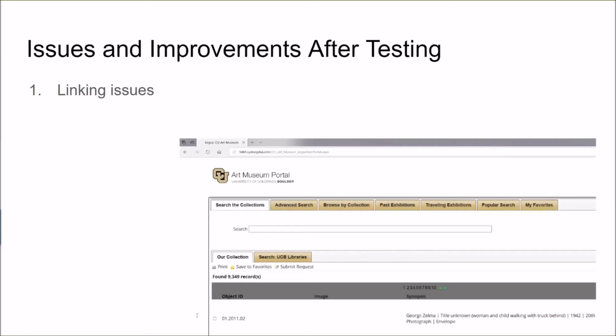So the first issue was a big one, and this one was on the Argos side, where we had linking issues where each individual record in Summon was linking back to the front page of the Art Museum portal. So this was really not helping our users. Argos support team was able to correct this error, so we were able to move on from that one, but that would have probably shut down the project right there if we couldn't have gotten that one fixed.